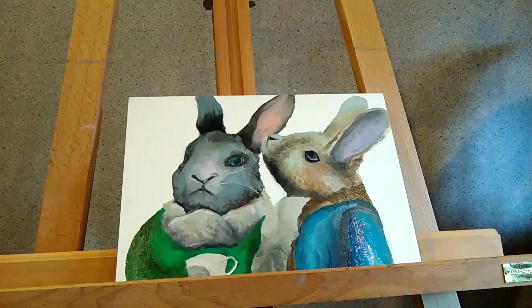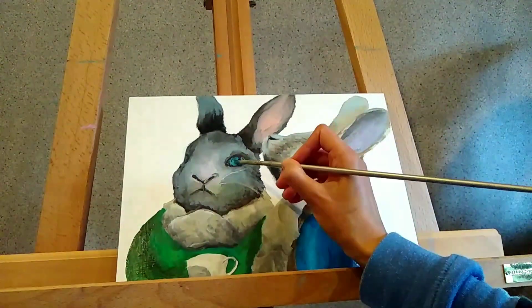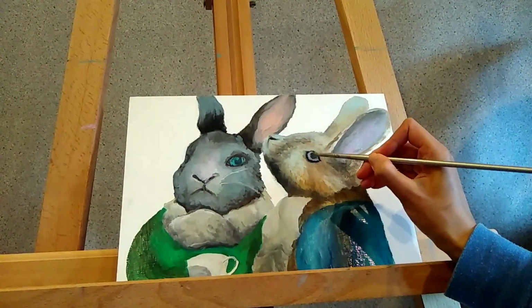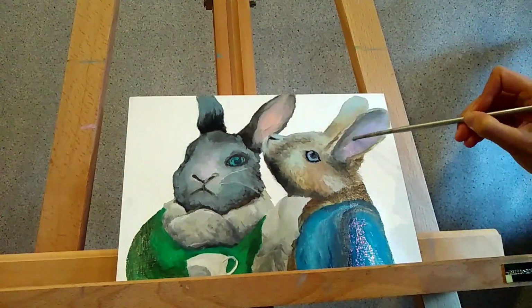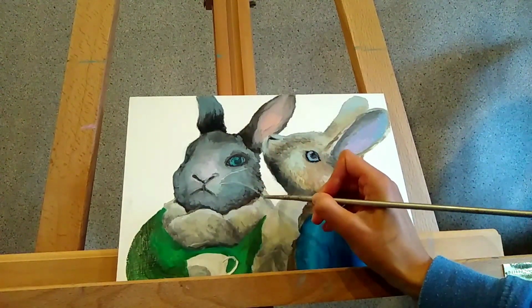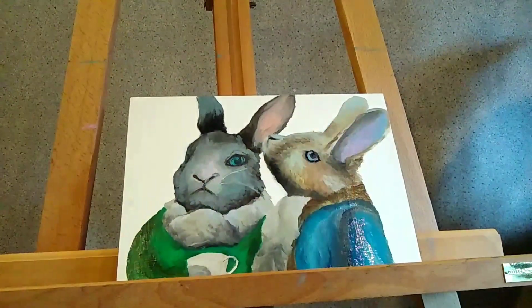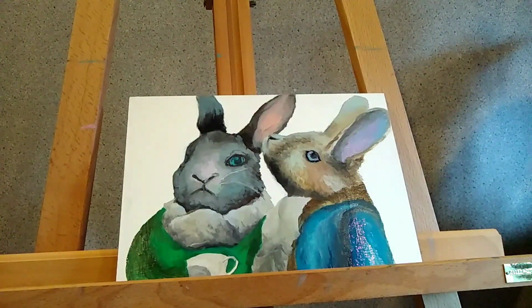And for these eyes, I wanted to make the eyes contrasting, so I didn't want the rabbits to have the same coloured eyes, if that makes sense. So I used a more blue tone on the rabbit in the green clothes, and the one in the blue clothes, I did a more kind of purplish eye, and I used the Gamblin Radiant colours to create that. So I did thin them down quite a lot. They're actually naturally very opaque, but I was able to thin them down and get this really nice purplish glow, which I really liked.